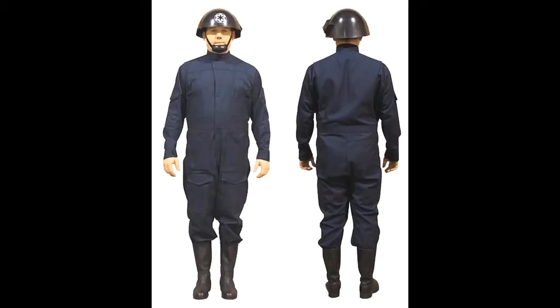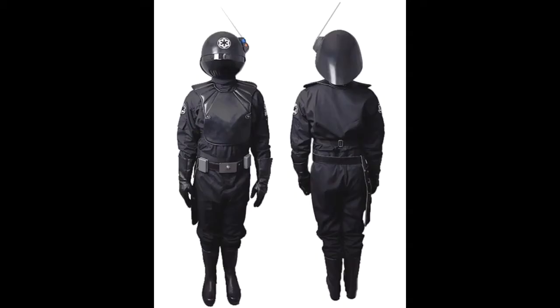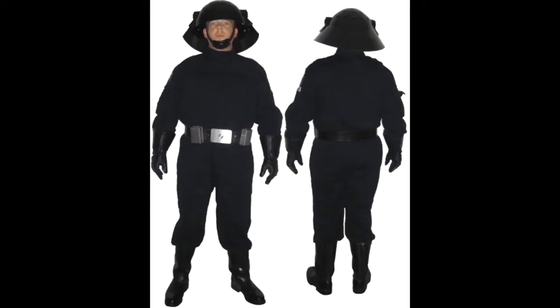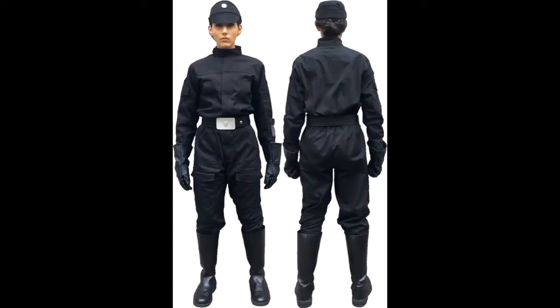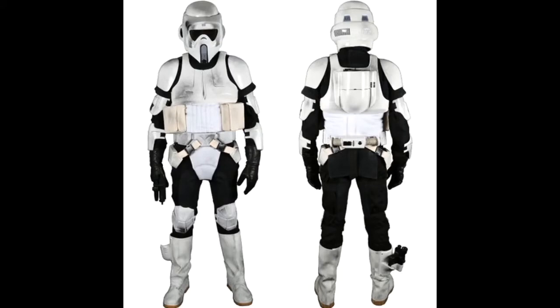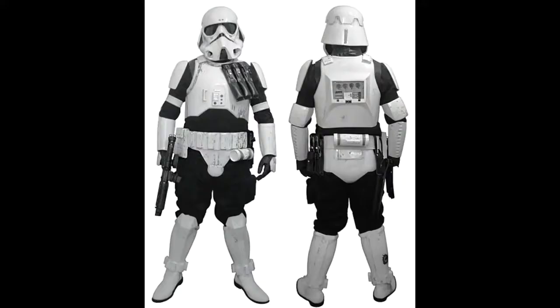The ones that require the black flight suit are Imperial Bridge Crew, Imperial Mechanic, Imperial Gunner, Navy Trooper, Troop Transport Driver, Reserve Pilot, all the different TIE pilots from the original trilogy and Rogue One, the Biker Scout with some required alterations to the flight suit, and the Navy Commando.